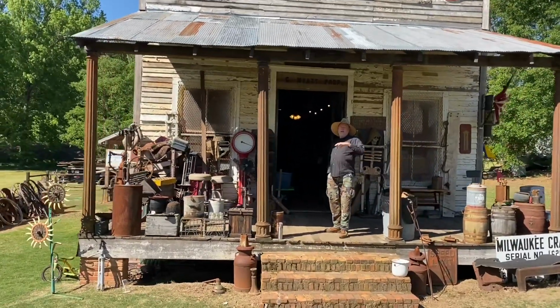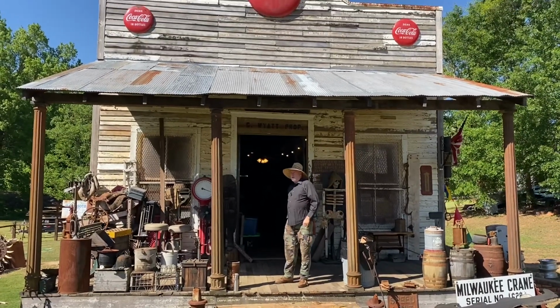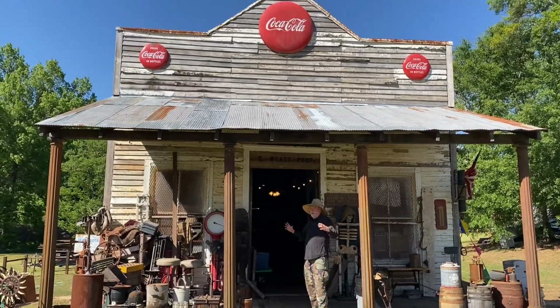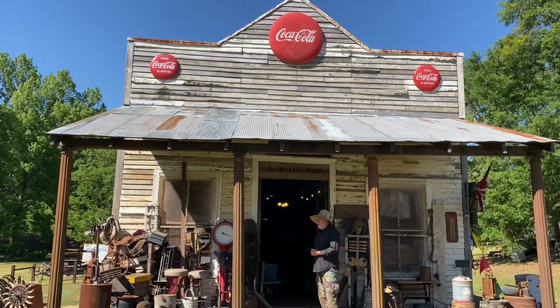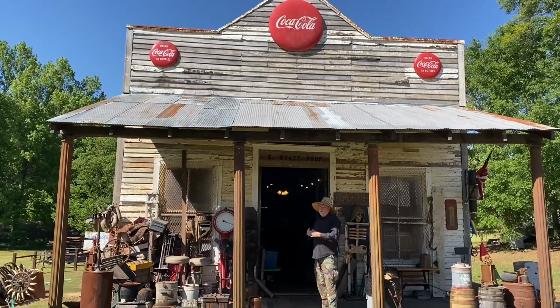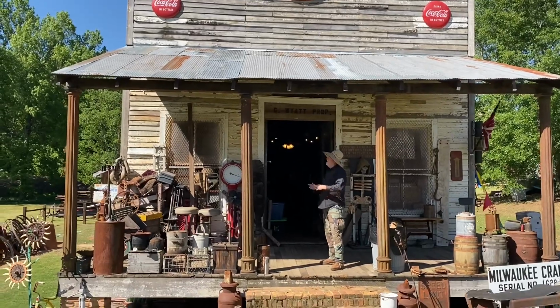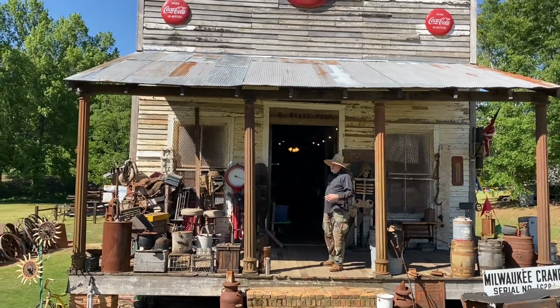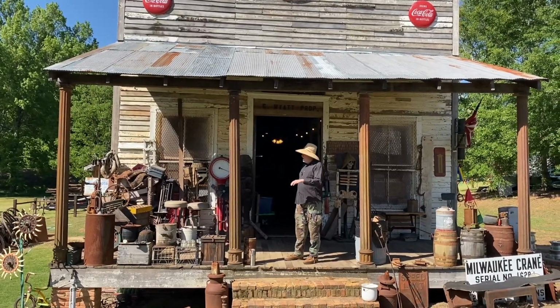Later on, the railroad came through, and this was a thriving community. It had several Mercantile stores. It had a cotton gin. It had lots of different areas where you could bring your cotton and get it weighed at the old scale shack here. And this is one of the Mercantiles that's still standing, built probably in the late 1800s.